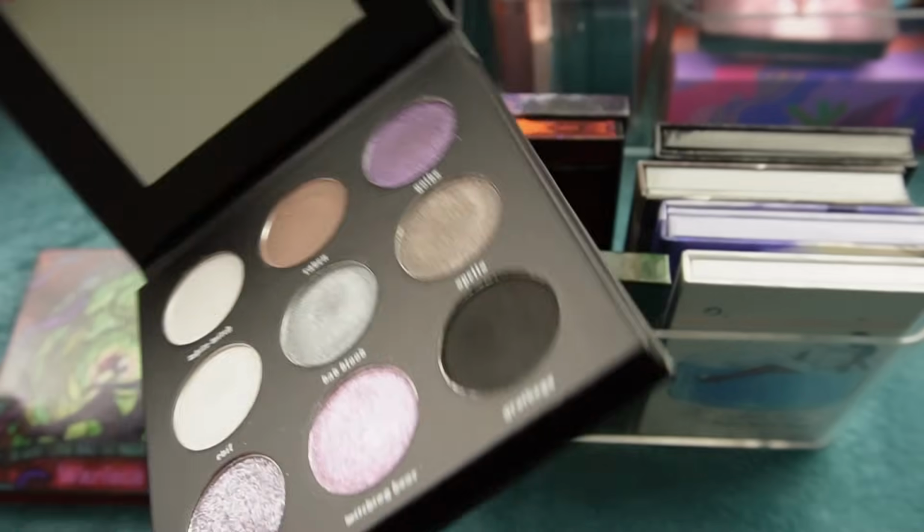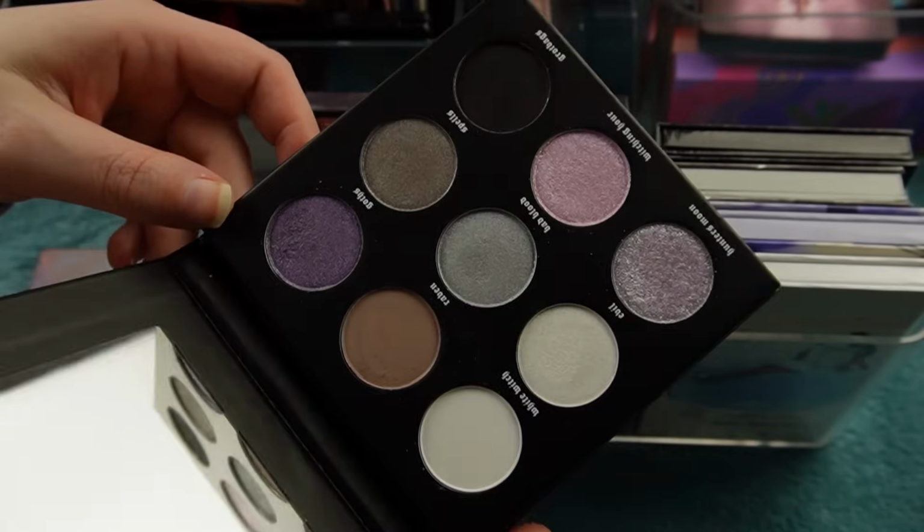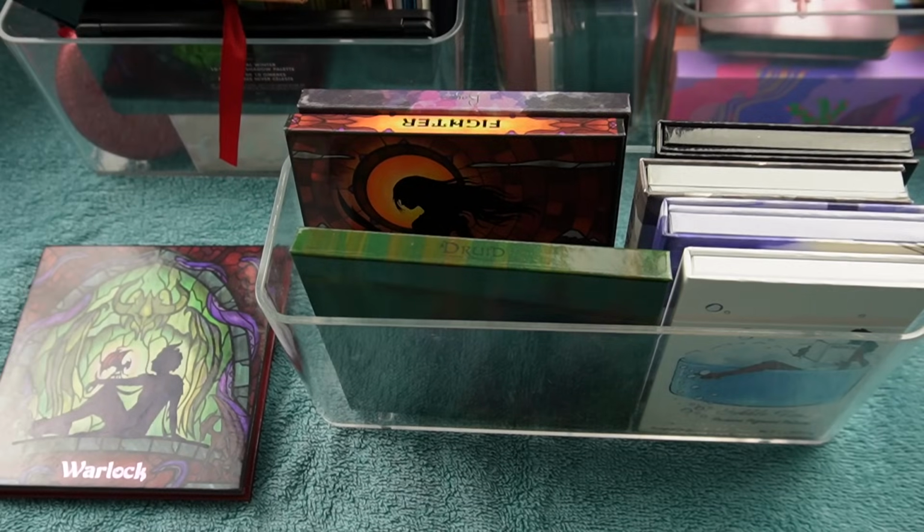I have Makeup by Lisa, Raven's Castle. This was one of my favorite palettes of 2022, really nice, cool toned. This is an indie brand from the Isle of Wight in the UK.